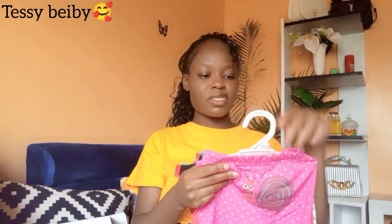Another thing are these three trousers set. A set of three trousers was going for, I guess it was 900, no, 600 shillings. That one, another one, and another one. Three of them for 600. Wow.